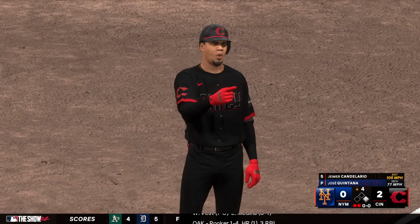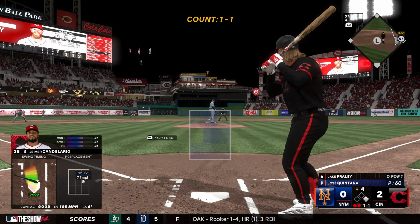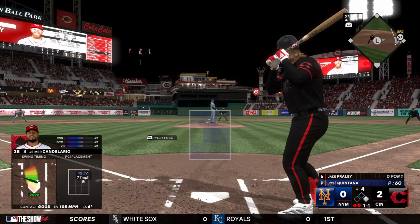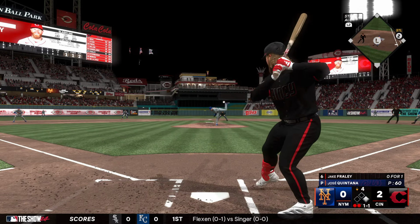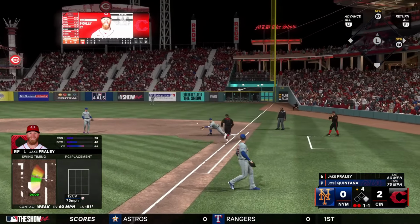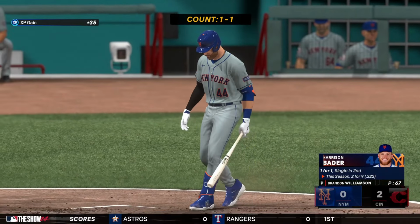Seems like he got exactly what he was looking for right there. Anytime you rip a line drive the other way, you feel really good about what you did at the plate. You trusted your hands, you let the ball travel, and you took the barrel straight to it. That's great work right there. Toss to Alonso. And welcome back to the ballpark.